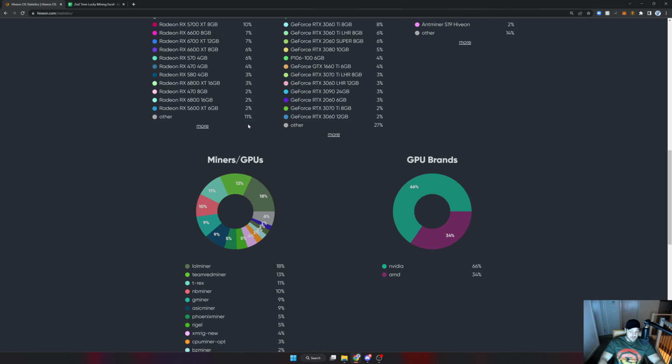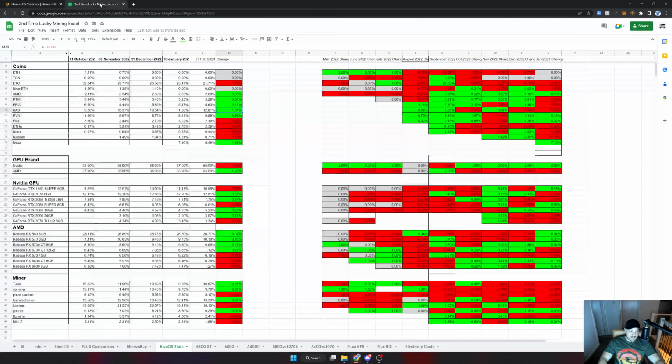So the most popular brand is still Nvidia at 66%, followed by AMD. So there hasn't been a real massive change. If I have a look at my statistics, it's been bobbing around between 2/3 and 1/3 for the last couple of months. So not really anything interesting there.